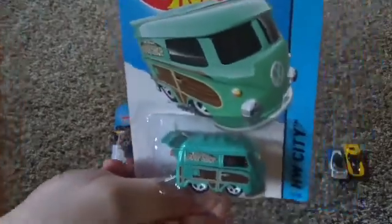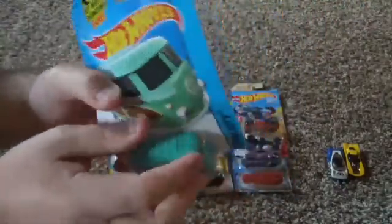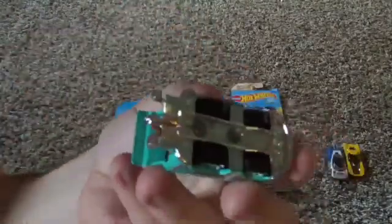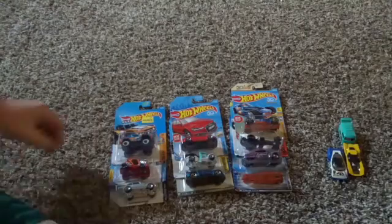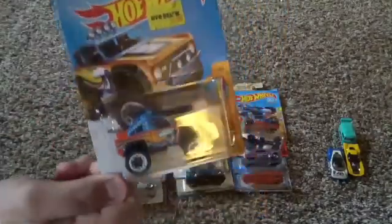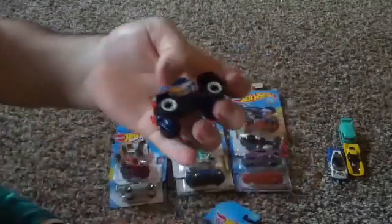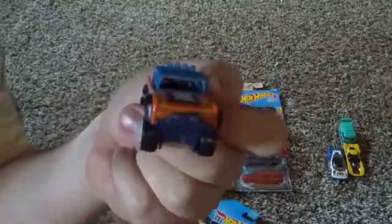Next up, we got here a tuned Volkswagen bus style model, Cool Combi. Looks pretty awesome with its nice seafoam green color. Up next, we have ourselves a custom Ford Bronco that's orange in color. Nice blue and orange with some white on it. It's got large tires. I can't tell how well it'll work on the track, that is.